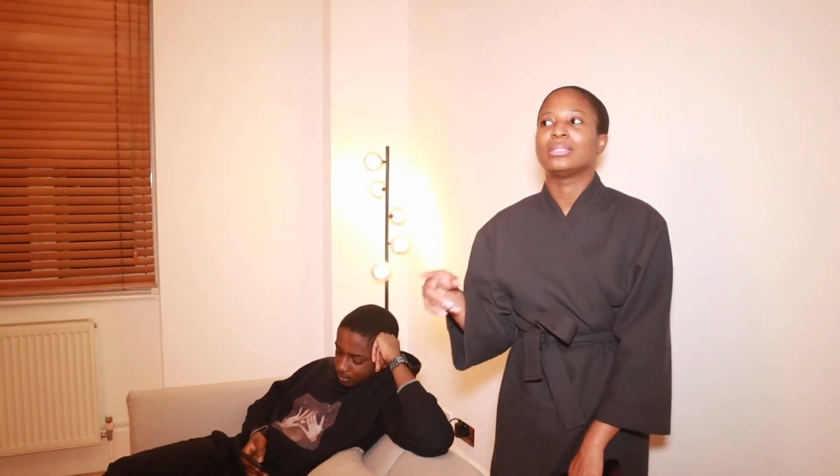You actually don't notice when you're living in it, but I feel like it looks so different from what it was before. I'll insert a clip of what the living room looked like before.